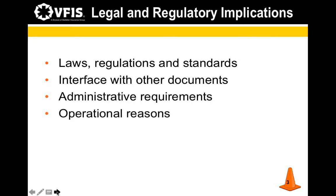So when we talk about legal and regulatory implications, we need to realize that there are laws, regulations, and standards that must be upheld. Everything has to interface with other documents and administrative requirements. There are also operational reasons, such as ensuring proper response actions, for having these documents in place.